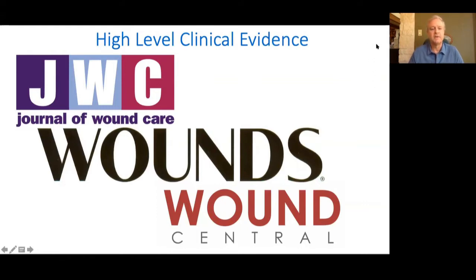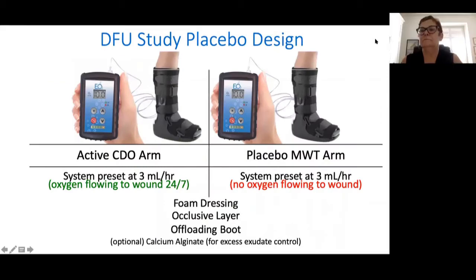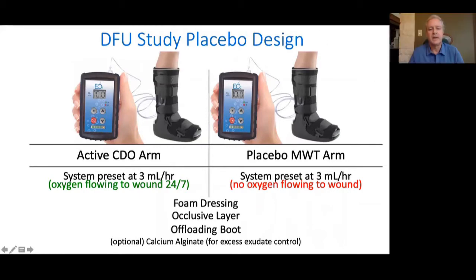I'm going to start with a double-blinded study that was actually fully blinded. Both the patients and clinicians were blinded, as you can see here visually. This study involved oxygen going to a wound dressing with offloading, and the entire systems were identical in both arms. The only difference was in the placebo arm, it was an active device, but the oxygen flowed inside the device and did not go to the wound bed. Otherwise, all the dressings, offloading, everything else was identical.